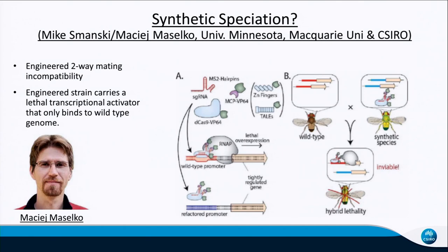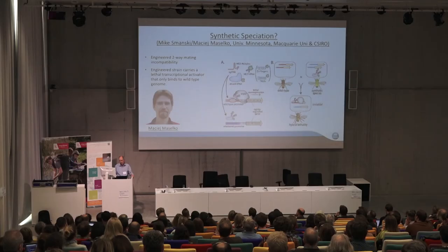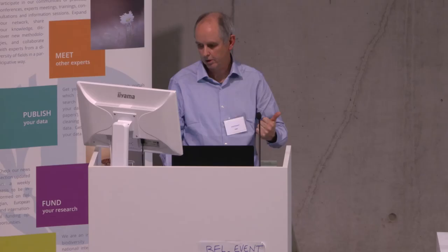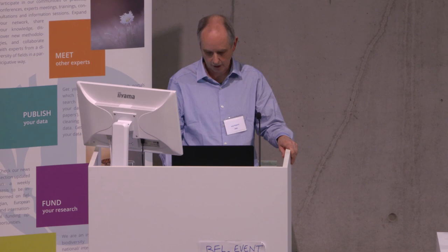We've also got a research team, led by Marcik Maselko, who's looking at synthetic speciation. Can you actually create artificial species of the target, using synthetic biology, so that when they cross back together, they create either lethal or single sex offspring? Again, it's in the conceptual phase, but it's another opportunity for using this kind of Mendelian approach to try and manage pest species. It's being trialed in Drosophila, but could equally be applied in some other agricultural pests. But again, it may even have a potential opportunity in invasive species like carp.